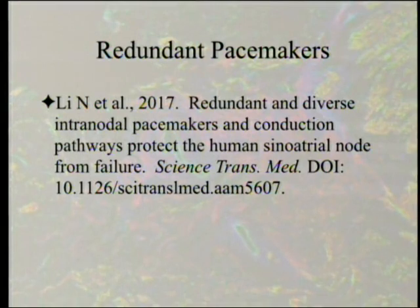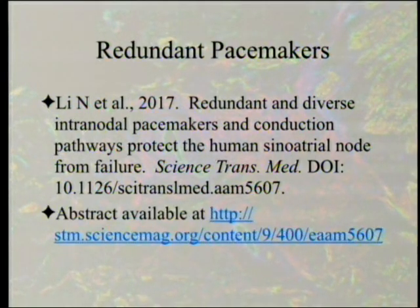The article they were referring to is found in Science Translational Medicine, I believe it is. "Redundant and diverse intranodal pacemakers and conduction pathways protect the human sinoatrial node from failure." Now, the abstract is available for free. If you want the actual article, you have to have a subscription, or you have to have a university subscription.